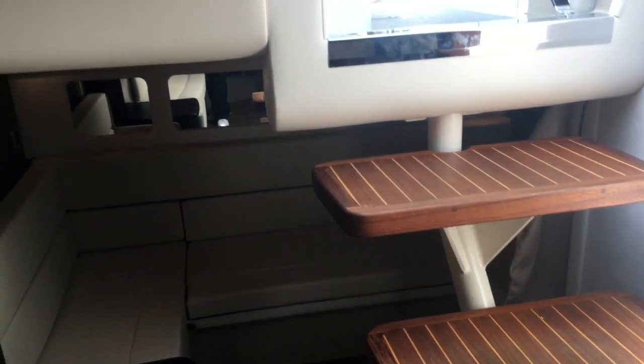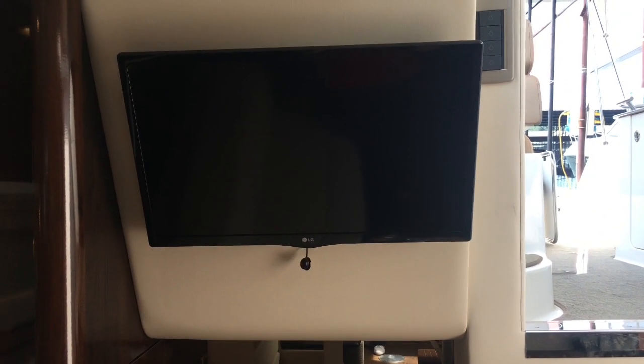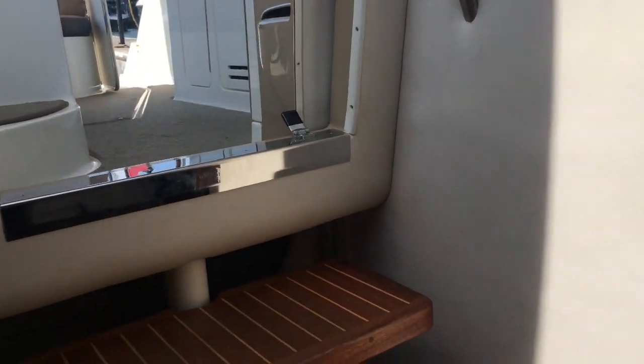It has a late model LG TV, flat screen. It also has the DirecTV digital tracker mounted to the radar arch.